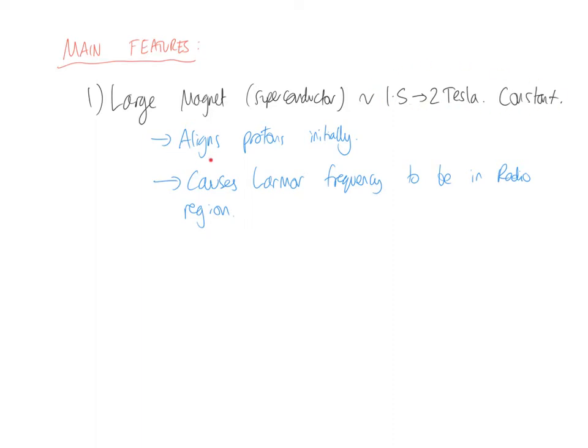Why do we do this? Remember, it initially aligns the protons up with the magnetic field because of that property called spin. And remember that we need this large value of B, the magnetic field strength, because we need the Larmor frequency to lie in the radio region of the electromagnetic spectrum.